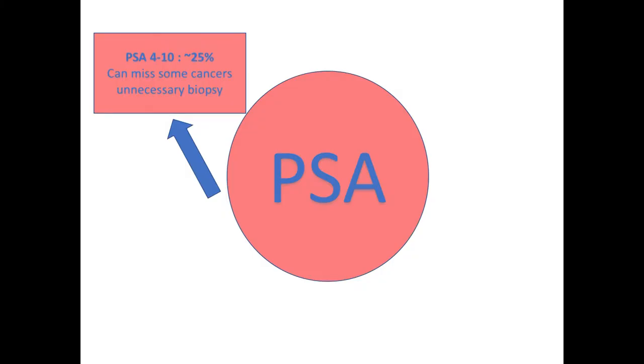But at a PSA of 4, only around 25% of patients will have actual cancer if we go and biopsy all of them. So based on this criteria, we end up doing a lot of biopsies for patients, which is potentially unnecessary. And at the same time, we probably will miss some cancers in a number of patients who have cancer with lower PSA numbers.